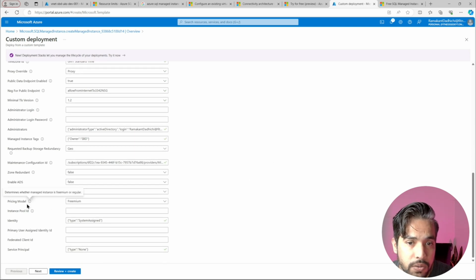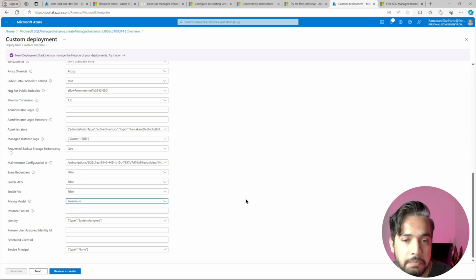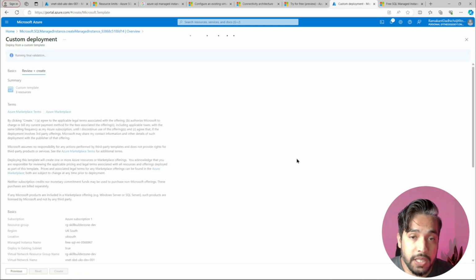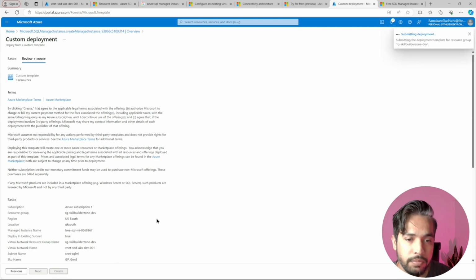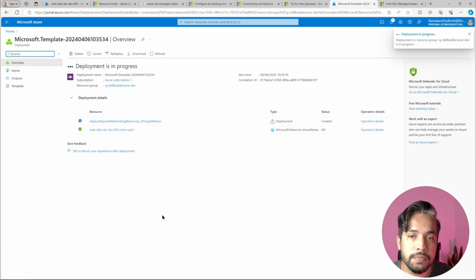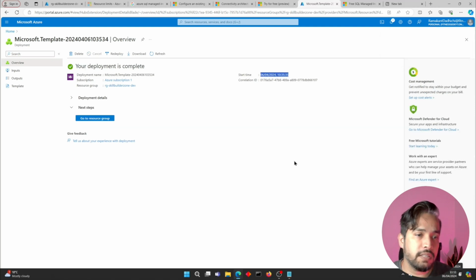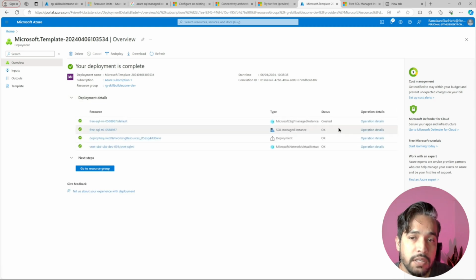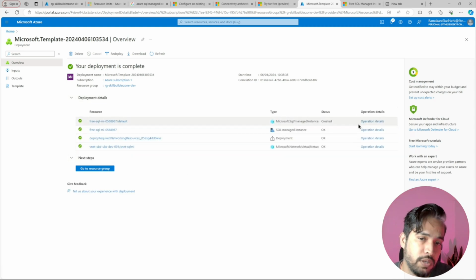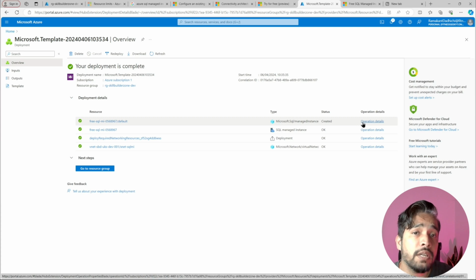Yes, all looks good. If you see the pricing model, it's called freemium, which is the free tier for SQL managed instance. Let's review and create. This is the template deployment from Azure portal. You can actually have the template, and every time you want to deploy, you can just change the variables, the parameters and the values in the parameters, and it will deploy a new SQL managed instance.